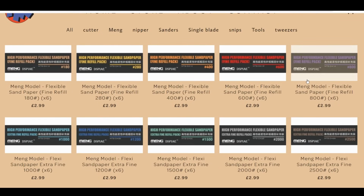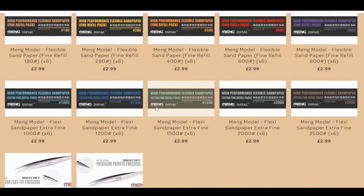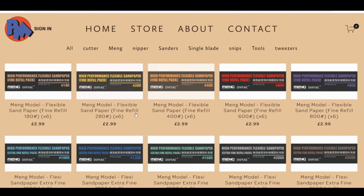This is obviously the Meng ones, which pretty much are the same as Display ones, which you might have seen me use. It says on it, Display. And again, I've used them. They work. They do the trick.